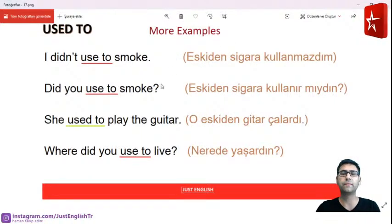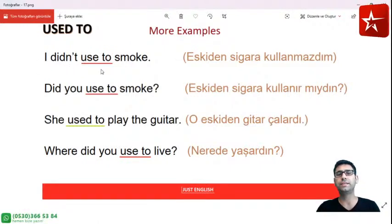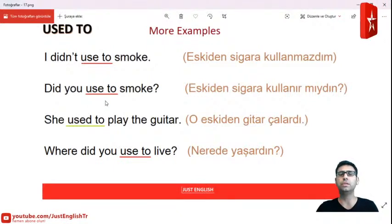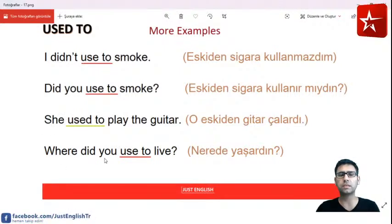Here's the meaning that that person didn't used to smoke, meaning that that person is smoking now. All right, that person is smoking now. And the second one is a question. Did you used to smoke? Is a question form of the same sentence. I'm gonna skip this one just for a while. Let's check the last one.